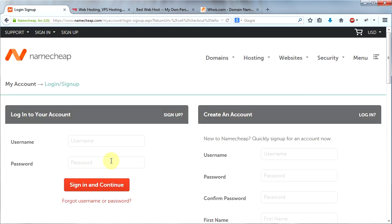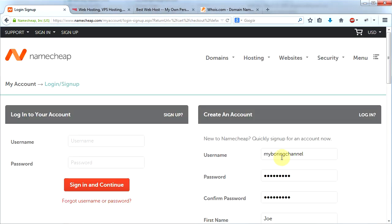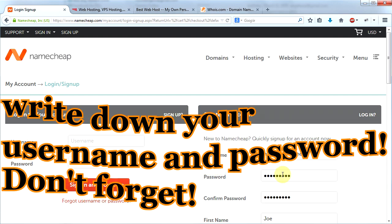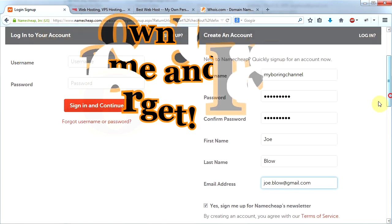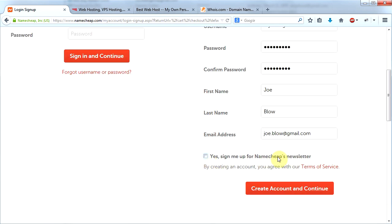Now, if you have an account with Namecheap already, you'll sign in. If you don't, you will have to create an account and fill out all this information over here. Let's go ahead and fill out this information with a username, a password, a first and last name, and an email address. Uncheck this if you don't want Namecheap's newsletter, and then click Create Account and Continue.